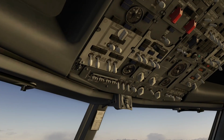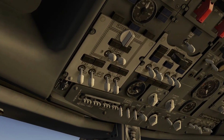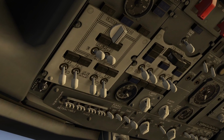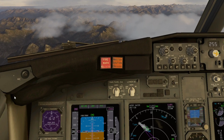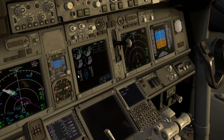The belts can come on now, like so. So that's us on our way to Innsbruck. I forgot to turn them off when I fast forwarded. Everything's good at the minute, hopefully, touch wood. I'll throw in a couple of cinematic shots now, and then I'll come back to you when we're established on the localizer for runway 26.